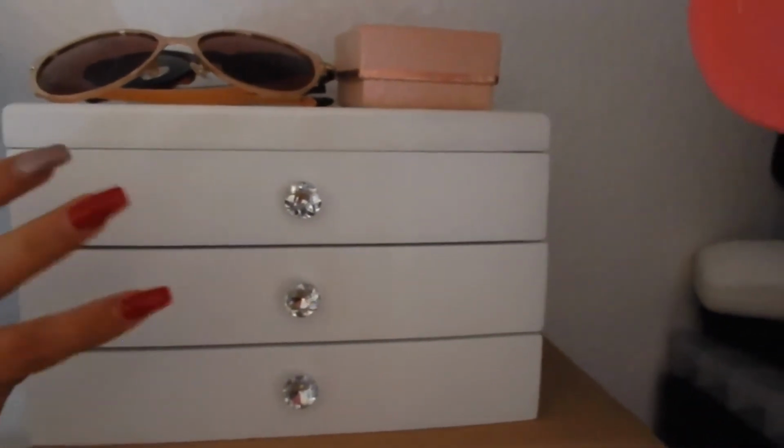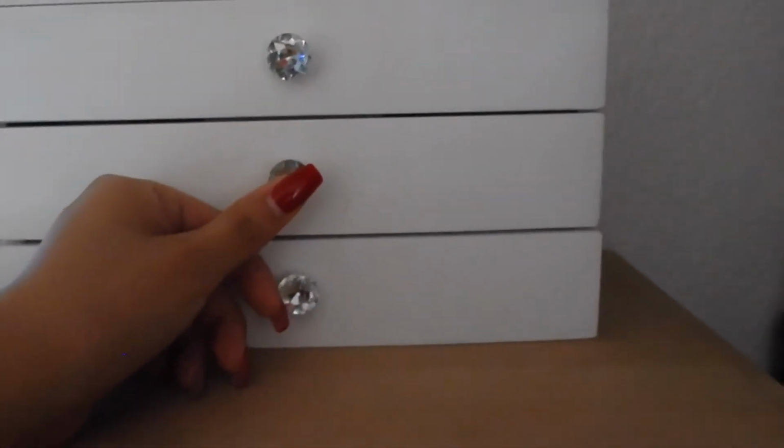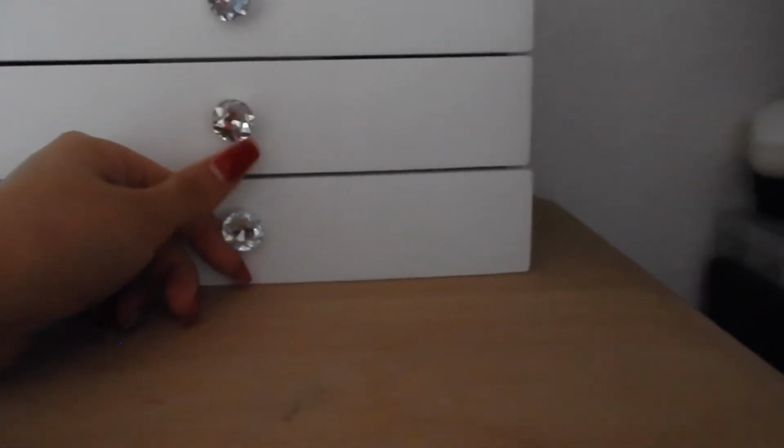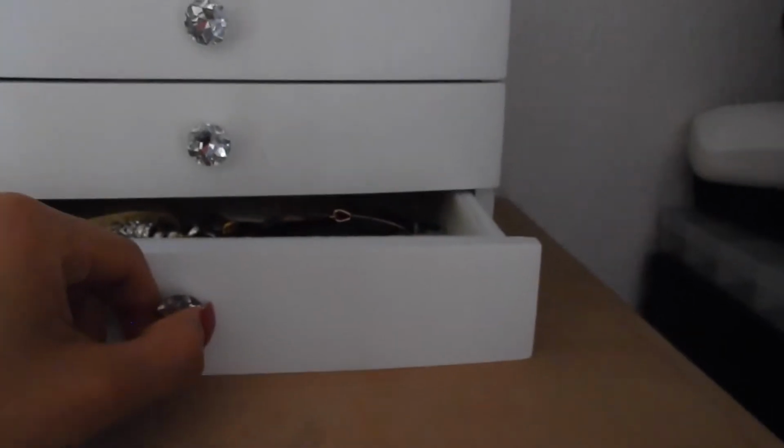And I also have this jewelry box that I purchased from Amazon. It has little diamonds, as you can tell. I have a little theme here. I love diamonds, so I plan on doing other projects in my room to include other cute diamonds in here. I just hold my jewelry in here, my shades up here, rings and such. Super cute.